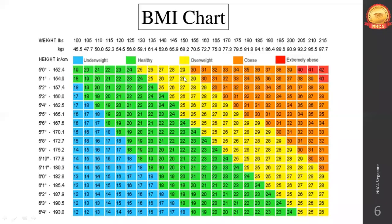So 58 downwards, if you bring it, the body mass index is 22. Okay, and we know that the body mass index between 19 and 24.9 or 24.5 is healthy. Ideally it is considered healthy. So this is a healthy person statistic.